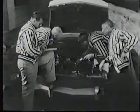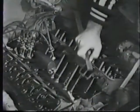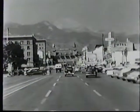But before the new record is accepted, NASCAR officials carefully check the car to make sure it's strictly stock in every respect. They accept it. And that's the story of the Colorado Climax. But not the end of the story for you.